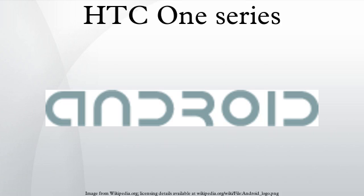HTC One is a series of Android and Windows Phone smartphones designed and manufactured by HTC. All products in the One series were designed to be touchscreen-based and slate-sized, and to initially run the Android mobile operating system with the HTC Sense graphical user interface.